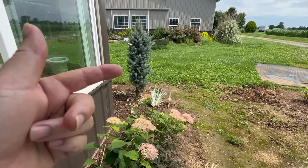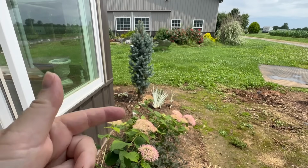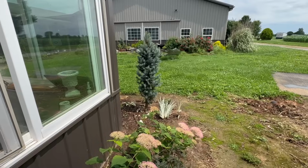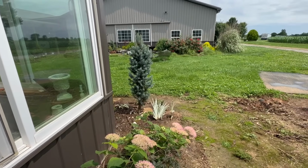This is a columnar blue spruce that I planted shortly after we built this greenhouse, so it's been there a couple of years as well.